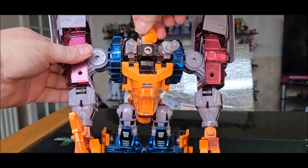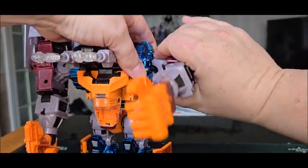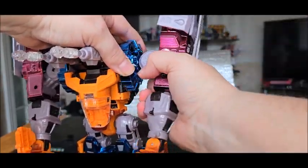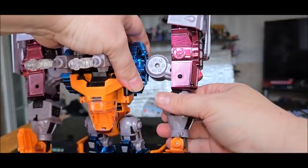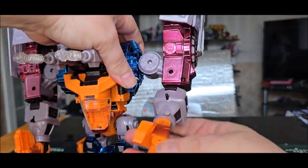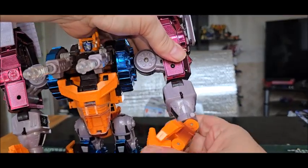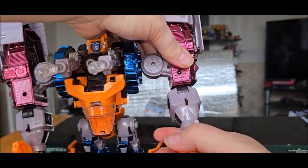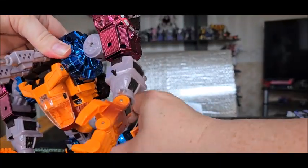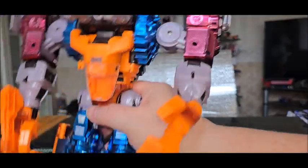So, in terms of articulation then, his head will rotate 360 degrees. At the shoulder, he can rotate 360 degrees at the top of the arm. At the shoulder, you can move it in and out as well. You can also move it up and down on this joint. You've got rotation at the elbow and bend at the elbow. You can bend his wrists in and out, but mine is really tight. And then you've got finger articulation as well. You've got waist rotation. You can kick forward, kick back, bend at the knee, and he can move his foot up and down. And I've got to show you the detail on his feet.